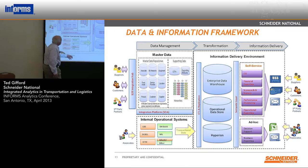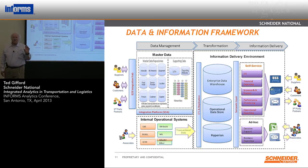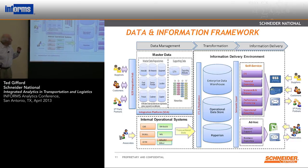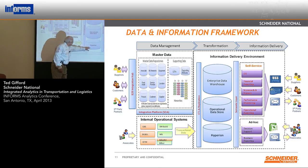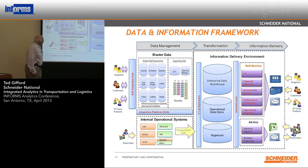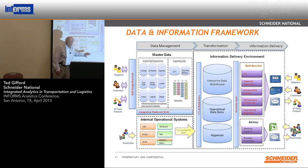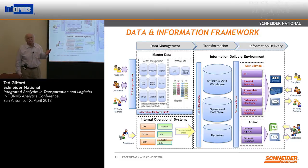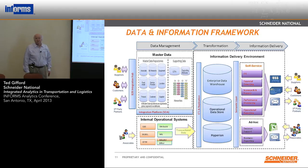And then this operational data store was originally built for the engineering group so that we could go in and muck around. But it's expanded to other uses, and this is a specific financial reporting system. I didn't draw it on here, but there's also another big piece down here that gets data out of here and feeds into some of these real-time or near real-time decision support systems, and then feeds information back to it. So that's a little bit of the picture of what this data information framework looks like.